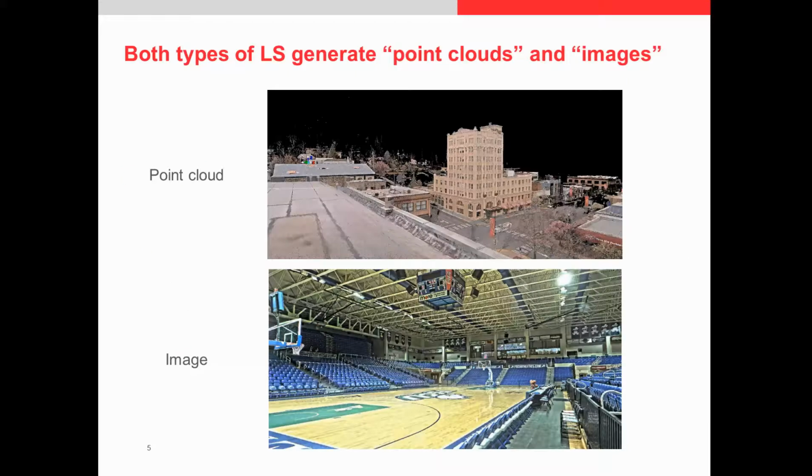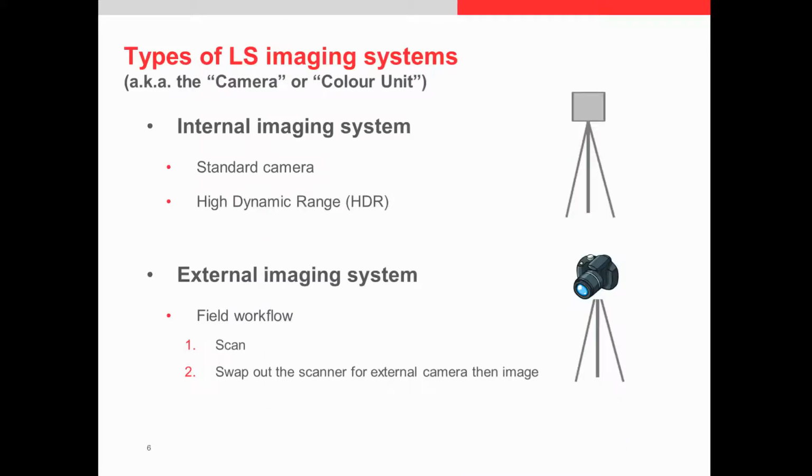Laser scanners generate a point cloud and they capture an image. That's what they do. A point cloud is essentially a combination of X, Y, and Z coordinates. Instead of just a handful of those representing line work, it's millions of measurements that represent the 3D environment, the geospatial world that you're building these beautiful BIMs from or to. A point cloud is just that, a 3D representation.